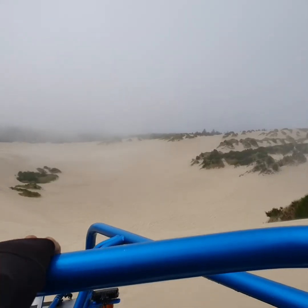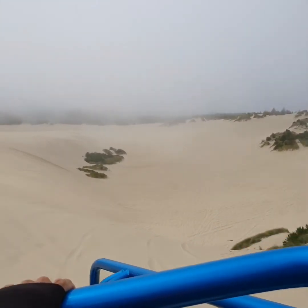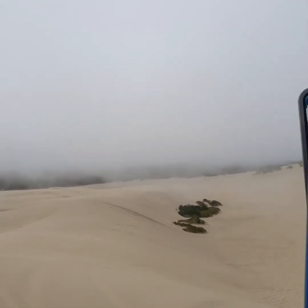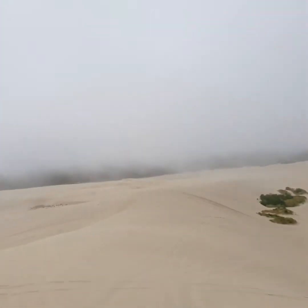Side of the year, revealing more and more of that forest that stood here long ago. It is a sign that these dunes are progressively getting smaller every year.